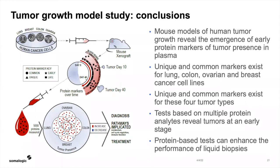And so this, in a way, summarizes the experiments that we have done. We've developed a way of measuring changes in protein plasma in mice that have human tumors growing in them. Everybody appreciates the limitations of these xenograft models. These are human cell lines growing in mice. These are not real tumors. But what this model does allow us to do is to monitor changes early after tumor implantation, which is very difficult to do in another setting.